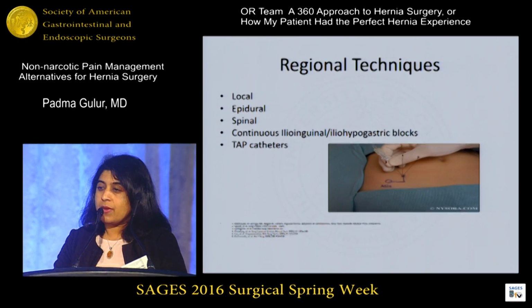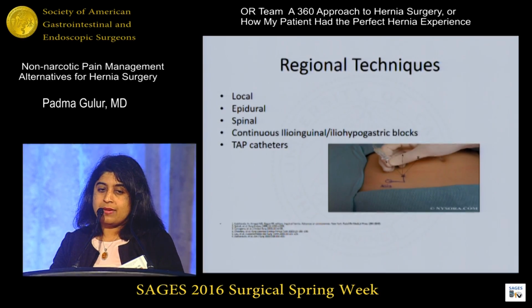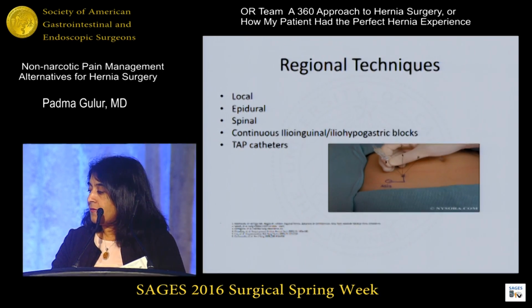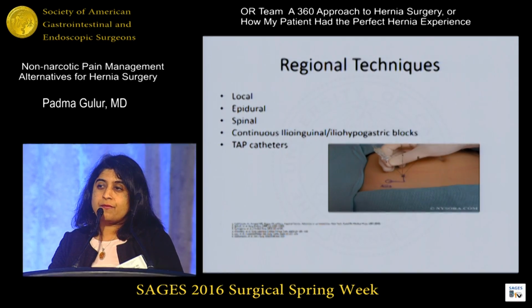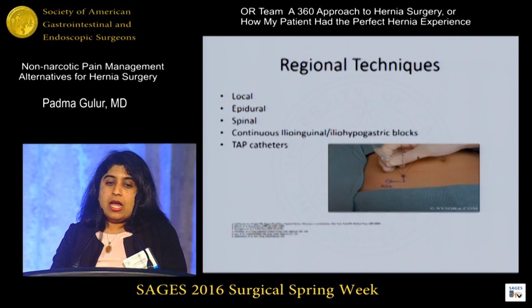These are outpatient, by the way. Patients can go home and remove these catheters themselves. So outpatient catheter programs with both of these techniques are gaining some steam. You can perform the surgery under this. They can give you enough density that you can perform the surgery itself without having to go to spinal or epidural if you were opting for a regional technique for it.